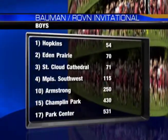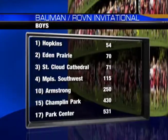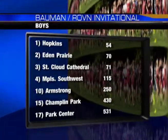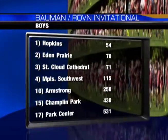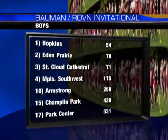Here's a look at the final team varsity scores. Hopkins wins the boys' meet. Another Lake Conference team, Eden Prairie, finished second, with St. Cloud Cathedral third. Among the other local schools entered, Armstrong finishes 10th, Champlain Park 15th, and Park Center 17th.